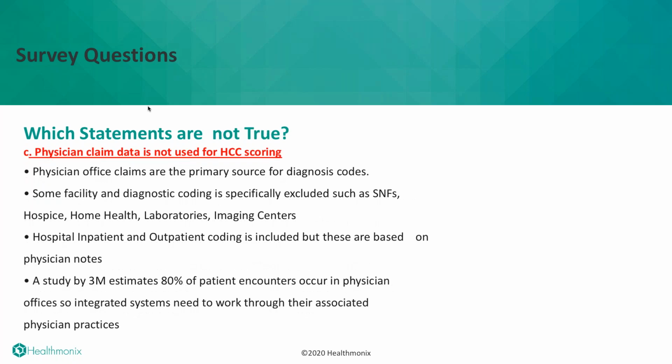The statement that physician claim data is not being used for HCC scoring is also false. Physician office claims are the primary source for the diagnosis codes. And a study by 3M estimated that 80% of patient encounters occur in physician offices, so the integrated systems need to work really closely through their associated physician practices to capture that data.